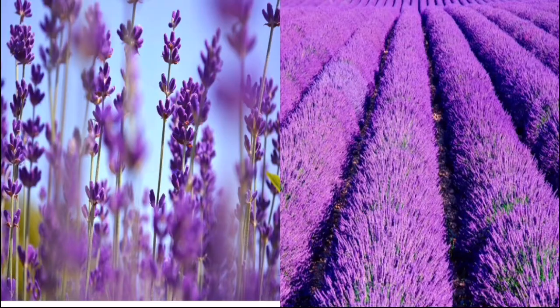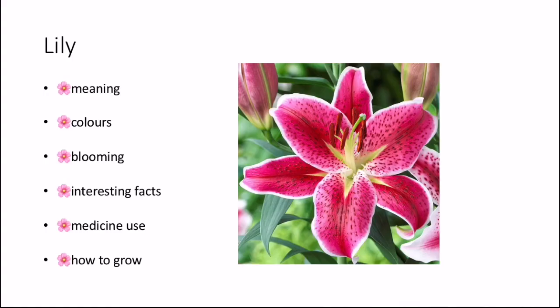The second flower beginning with the letter L is lily, and the meaning of this is fertility, purity, happiness, simplicity, and the different colours have different meanings, and the colours that it comes in is white, yellow, pink, orange and red, and the lily blooms from early summer to autumn. Some interesting facts about the lily is that they have freckles.